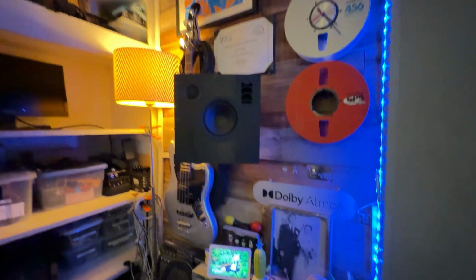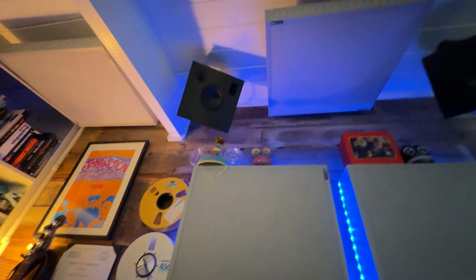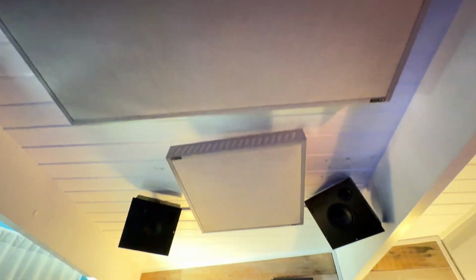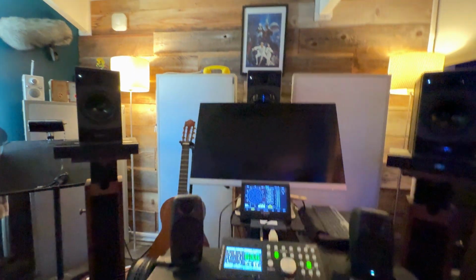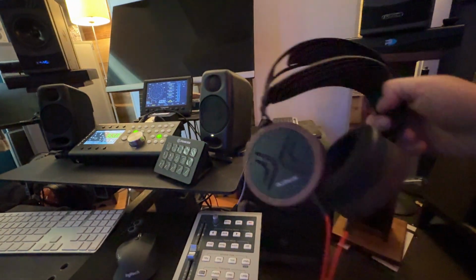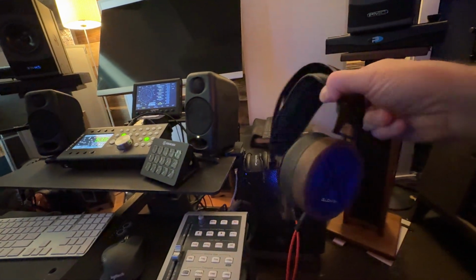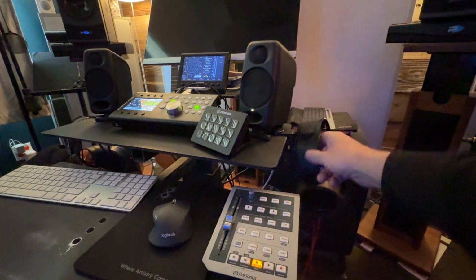Yeah, got my Dolby Atmos plaque. And yeah, there we go. There's the ceilings. You can see I've got some cloud action going on up there. And yeah, some headphones on the side. These are the Olo open back headphones. I've been really loving these. They're super comfortable, sound great.